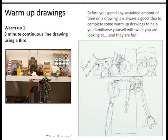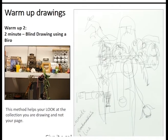Okay, warm up two. Oh, this is my masterpiece here. Okay, so this is a 2-minute blind drawing using your biro. Remember, no pencils here, just biro. A blind drawing is when you don't look at your page. So you can put something under your chin with your non-writing hand, so that you can't cheat. It's very important not to cheat.